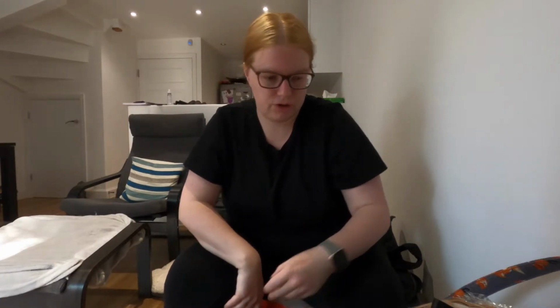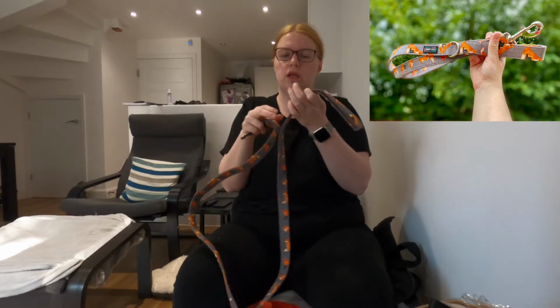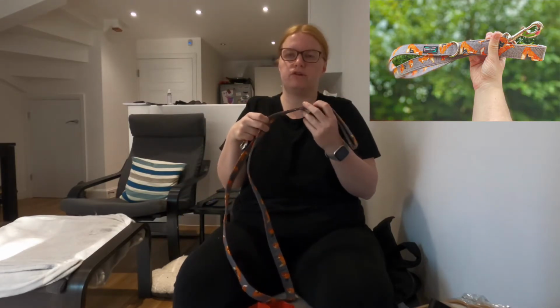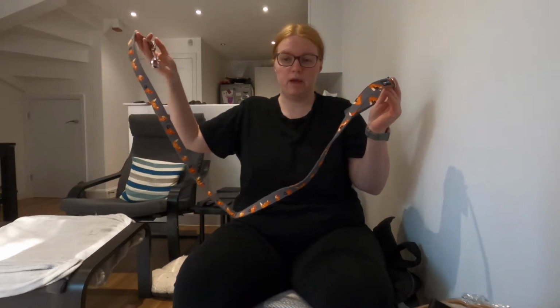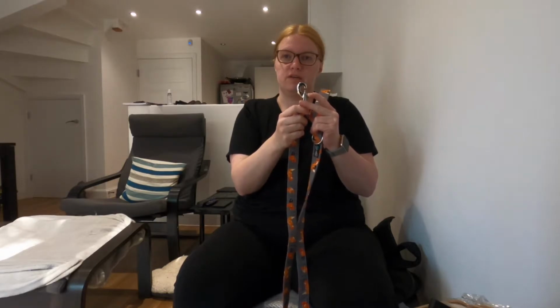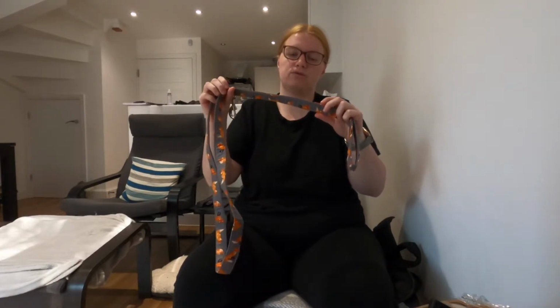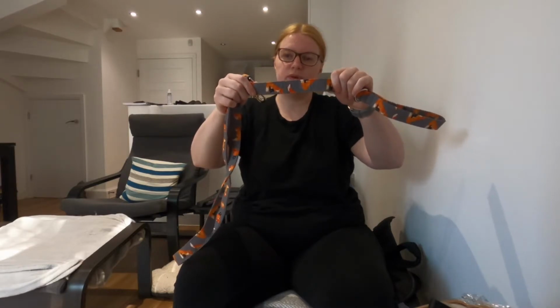And then I'll just show you the lead. Now this is the medium large lead. Unfortunately she'd run out of stock at the small medium, but that's totally fine because it just means it's a little bit longer. Again, it's got a really good sturdy silver clasp on it and a really good handle as well, and it's got this really nice fox print design on it with grey backing on it.